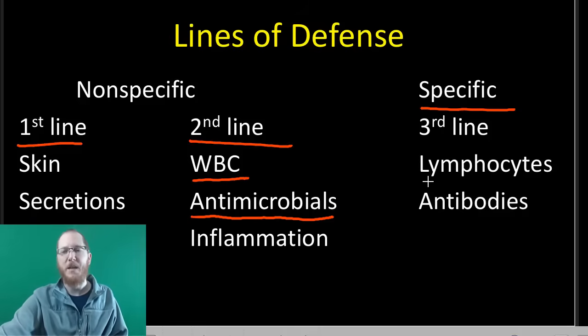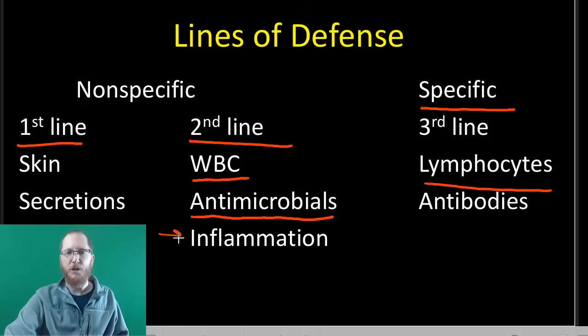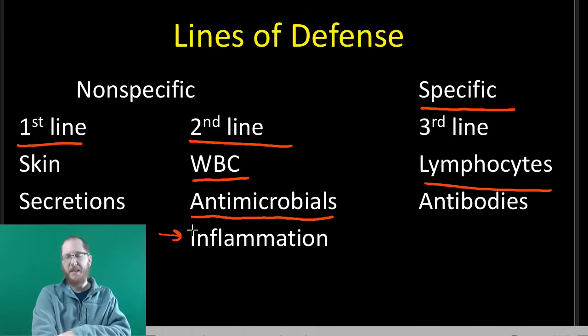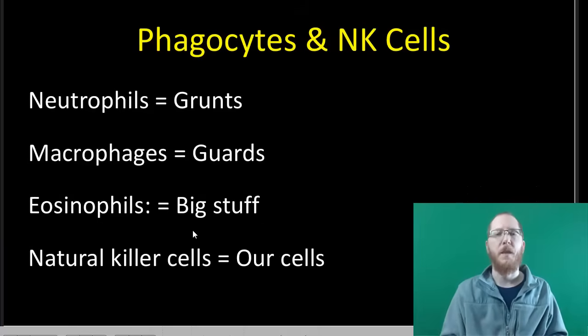And the guys that do that, we tend to call lymphocytes. And those lymphocytes, at least some of them, will produce antibodies. So when you see people talk about things like antibodies, they're talking about a very specific aspect of our immune system. When we talk about normal white blood cells, when we talk about inflammation, like generally where you just swell up and the area just gets hot and it might hurt, that's going to be more of a non-specific thing. That's where you're just kind of going after anybody in a particular group.